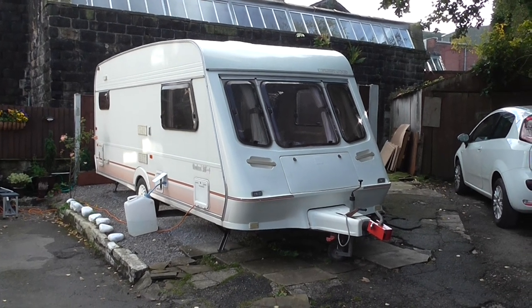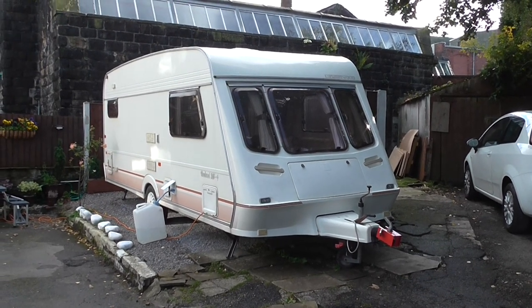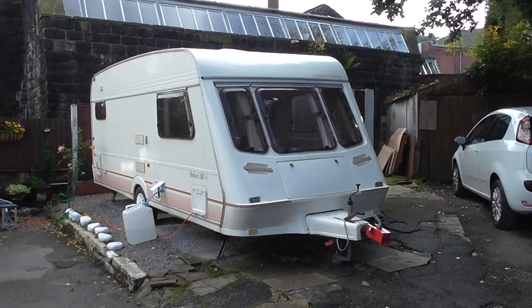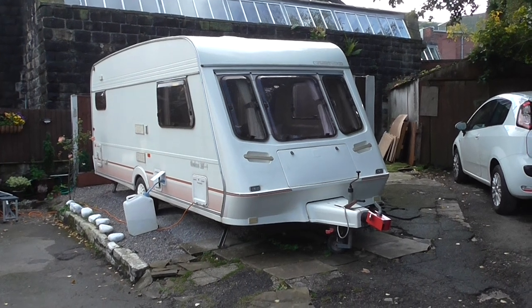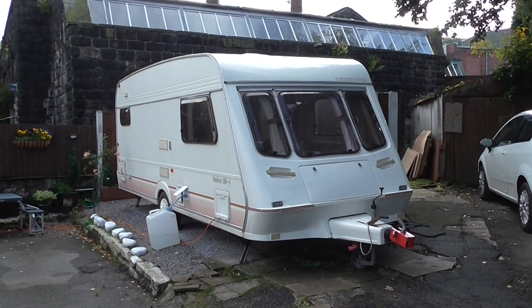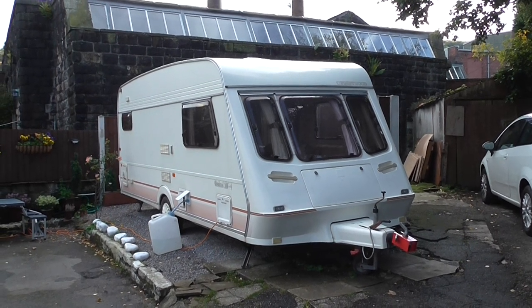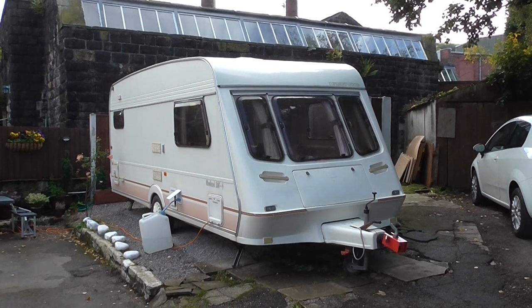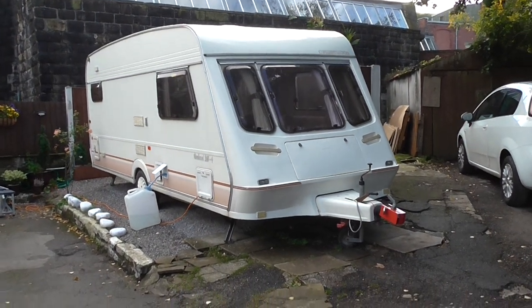It's a Fleetwood Garland 1654, a four berth caravan. It makes a twin bed at the front and two bunks at the side, which I'll show you shortly. It was made in 1993, so it's a fairly old caravan, but it's in very, very reasonable condition for its age. I'll just show you around it.